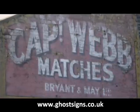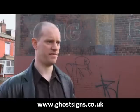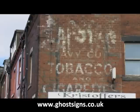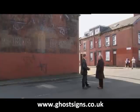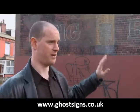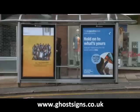And why did this sort of advertising just decline? Around the 1950s and 60s, printing technology developed, and it made it much cheaper for companies to create posters on billboards than it was to employ a craftsman to hand paint the signs on there. This building is due for demolition. We don't know when, but soon the building will be knocked down and the sign will be gone forever.